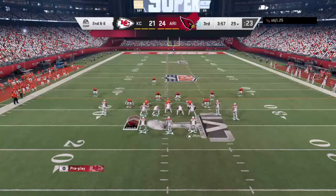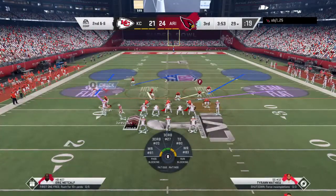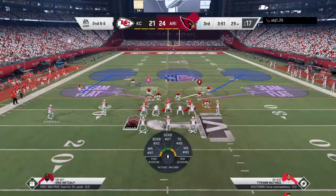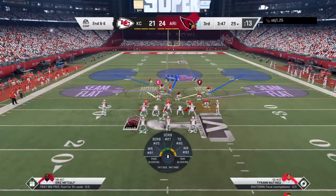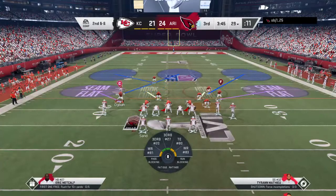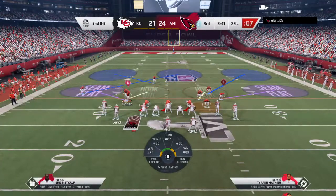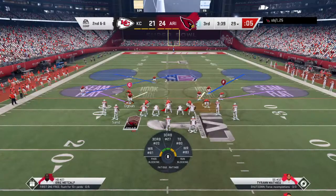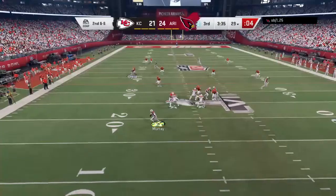Let's get some penetration here. Let's go. Check. 53 is mine. Check. 53 is mine. We don't want this. 53 is the mark. 53 is the mark. Drop deep, drop deep. Check 24. Check 24.